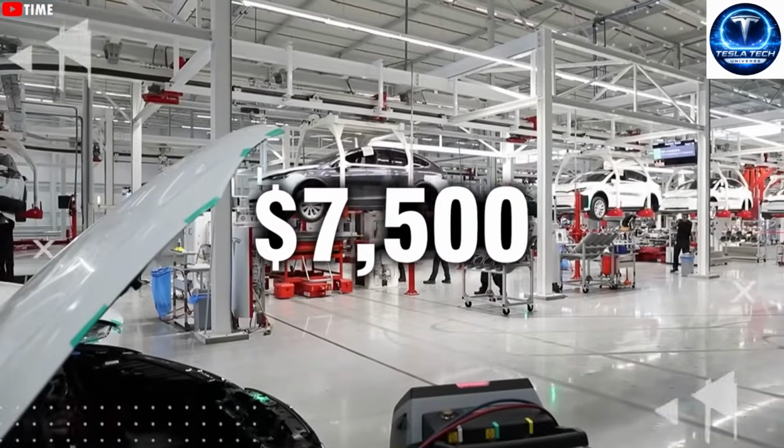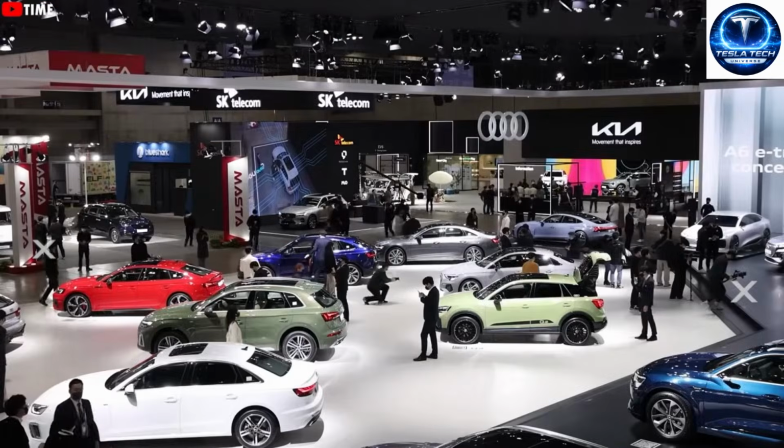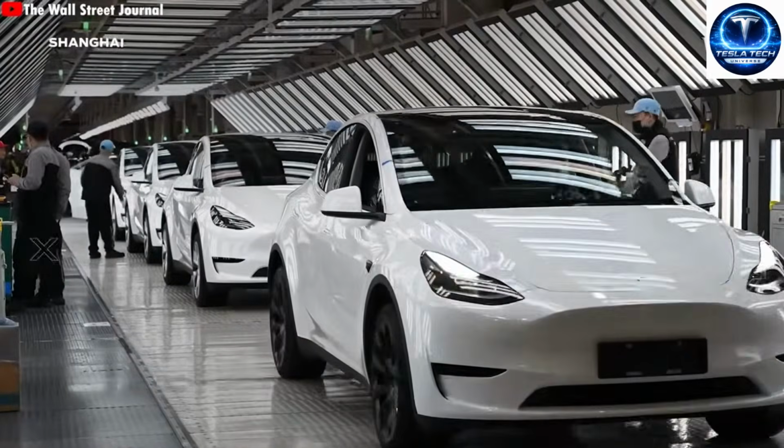Additionally, the elimination of the $7,500 federal tax credit presents a considerable hurdle for Tesla, complicating the affordability of the Model 2 and potentially hindering its success in the marketplace.